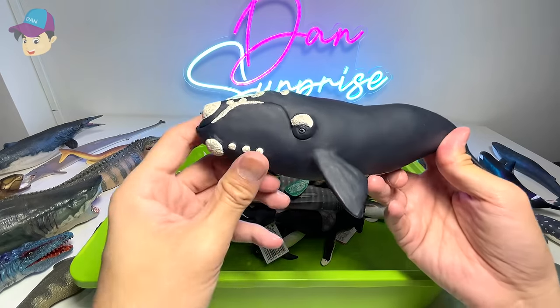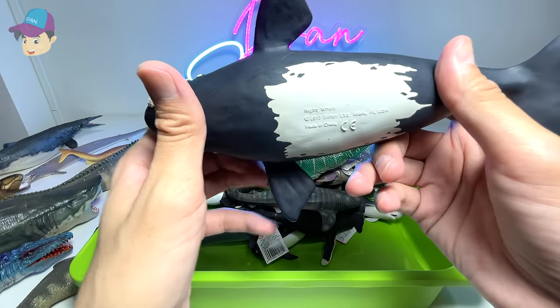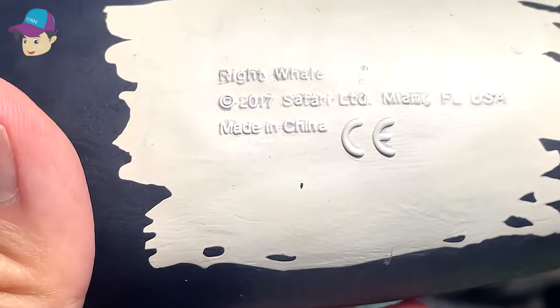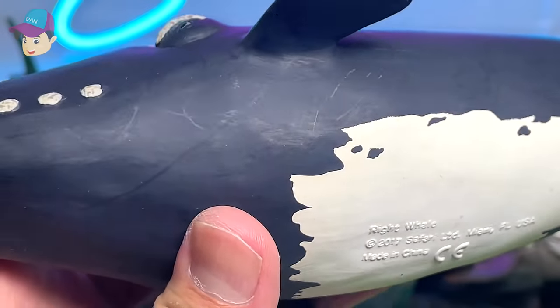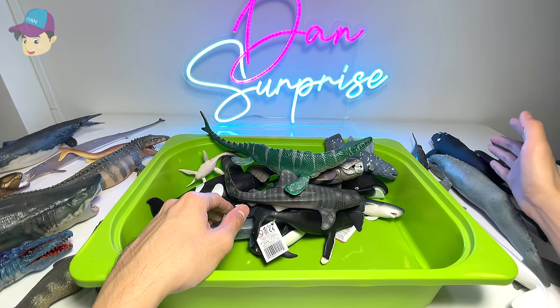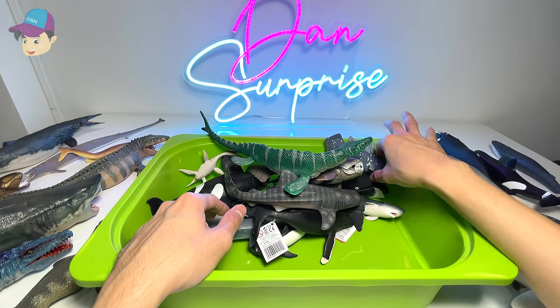Oops, gonna put this right on the right-hand side. Another huge whale right over here, and this is known as the right whale. R-I-G-H-T, the right whale. I'm gonna put this right on the right hand side. Right whale to be placed on the right hand side.